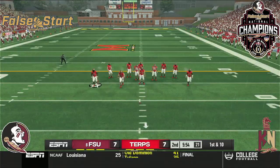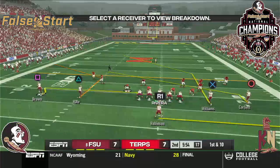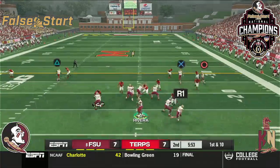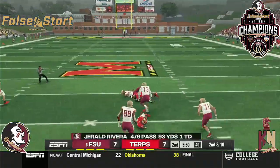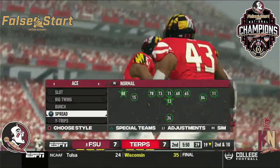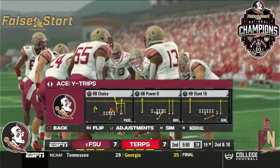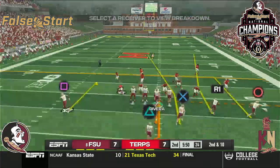They've been like a couple of fighters feeling each other out so far. Let's see if they start to open it up a little bit more now. Gets rid of it quickly. He couldn't hang on. Incomplete. Williams was the intended receiver on the play. That makes it second and 10. From their own 19-yard line, second down.